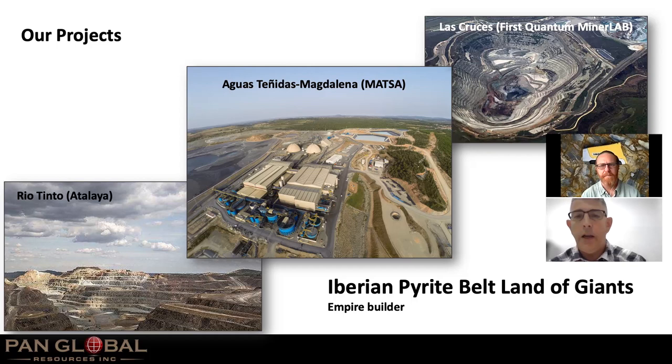Huge deposits. What you're seeing in the maps, this is the Rio Tinto open pit that's currently being operated by Atalaya, who are listed in London. They're doing an incredible job. In the middle, this is the plant for the Matsa deposit, and they've got three operating mines. All three of them are underground, and one of them is a reasonably recent discovery, Magdalena. It just shows that in a belt that is pretty brownfields, we're still turning up economic deposits.